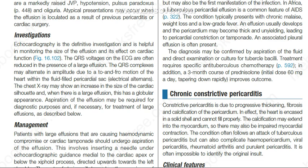Aspiration of the effusion may be required for diagnostic purposes, and if necessary for treatment of large effusions, as described below.